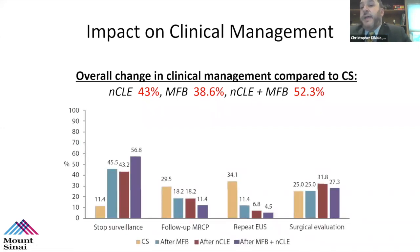The main areas where we had a huge impact were that we were able to stop surveillance in a large number of patients. Here, 45% of patients who underwent MFB were able to stop surveillance, primarily because we were able to diagnose either a serous cystadenoma or a pseudocyst. Similarly, we were able to cut down on the number of follow-up MRCPs and endoscopic ultrasounds. Again, because we were able to either make a diagnosis of a benign lesion, or we were able to prove that a particular lesion was in fact a pre-malignant lesion, such as an IPMN, and no longer required repeat EUS-FNAs to make that diagnosis.